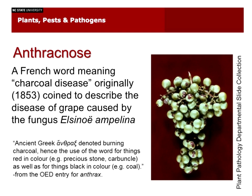I went to one of my favorite references, which is the Oxford English Dictionary, and it turns out that anthracnose was actually a French word meaning charcoal disease, apparently coined back in 1853 or so to describe the disease of grape caused by the fungus Elsinoe ampelina. It turns out we do have this disease in North Carolina, although it is relatively rare, at least that we see it in the clinic. There are a lot of other more serious diseases on grape that we worry about, but it'll pop up occasionally.